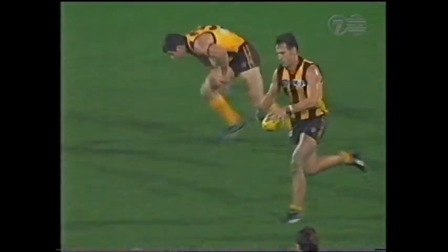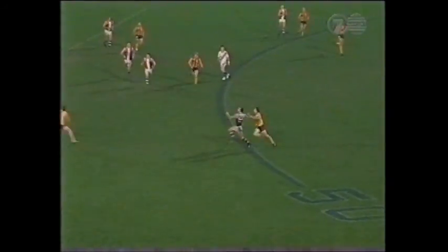Sirakoski taps down. The Hawks intercept. It's Condon's kick. And it's another turnover. Coughlin gives it off. Harvey brushes one tackle. And that's good to Burke. Darren Burke at midfield for St Kilda.